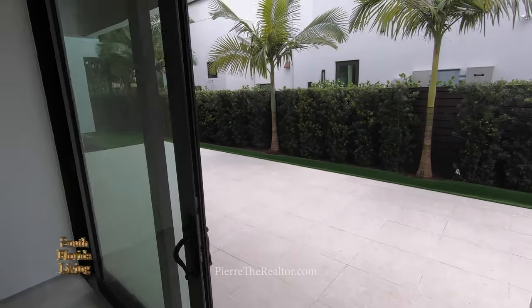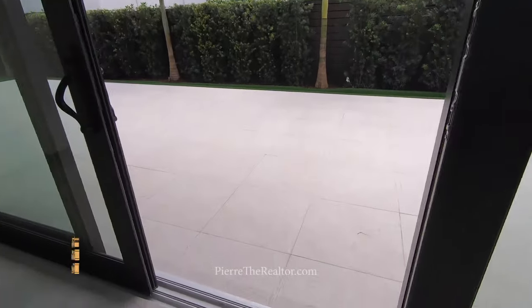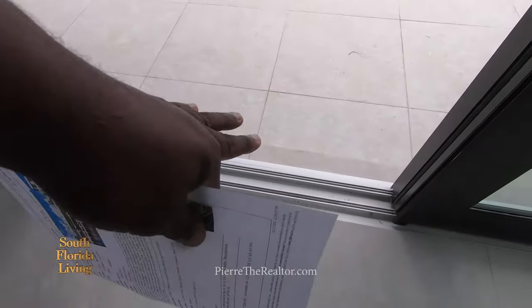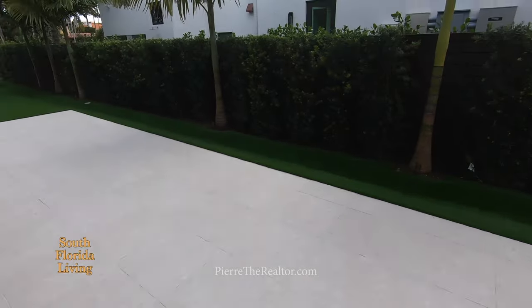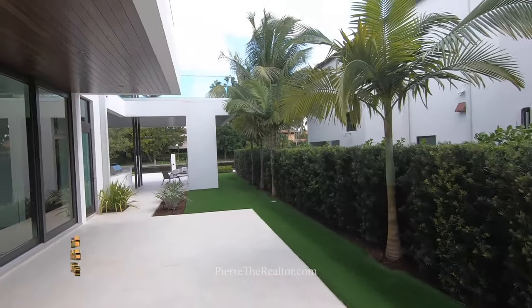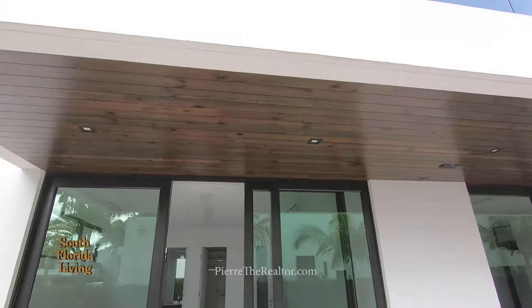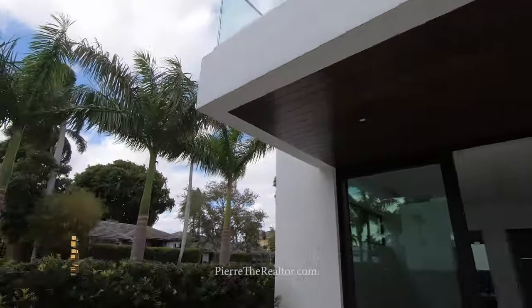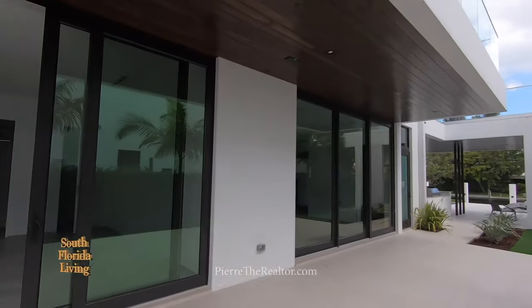Nice. So this guest, we're still in the guest bedroom, man. Beautiful. There's no kick. There's almost zero threshold, but it's not. It's just sunken, but that's nice. Look at this view you get from the guest bedroom downstairs, man. This is nice. Trust me, you want to be here.